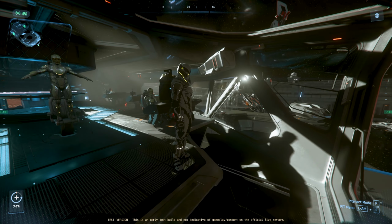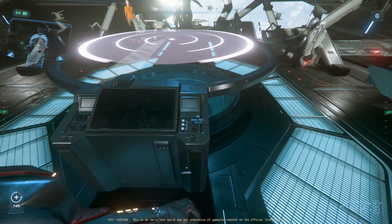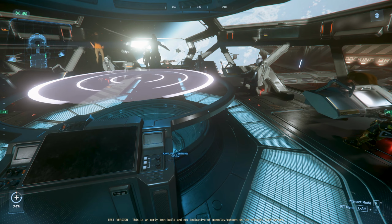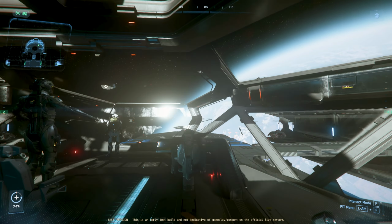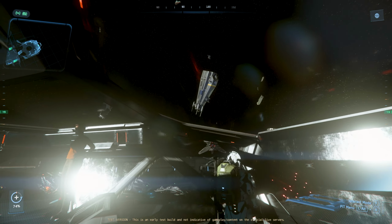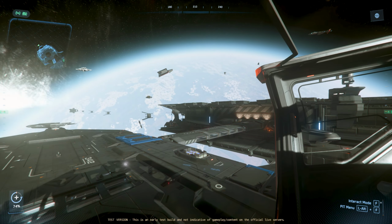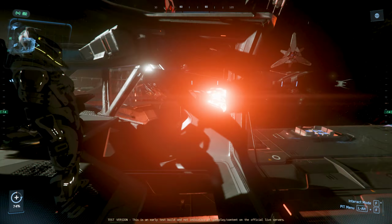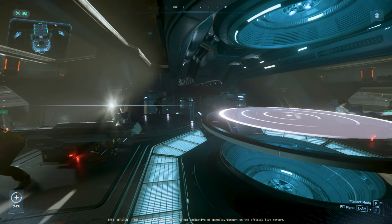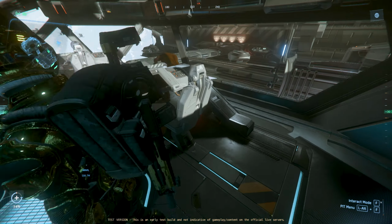It's huge. I might actually buy an Idris this time. I really want to. That or a Polaris, because that is coming into a flyby, I think, any minute now. Maybe. Hopefully it doesn't come too late, because I do have to sign off for a little bit. If it's here somewhere, it should be a flyby, which I'm guessing is just going to be AI-powered, or developer-powered? I honestly don't know.